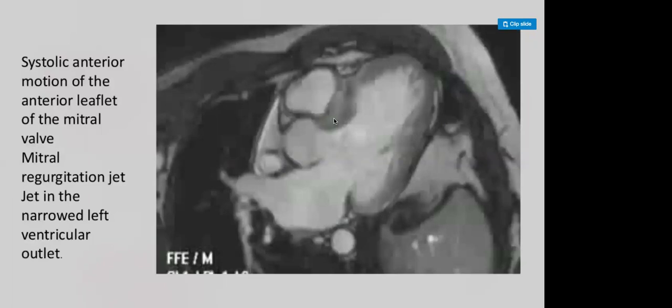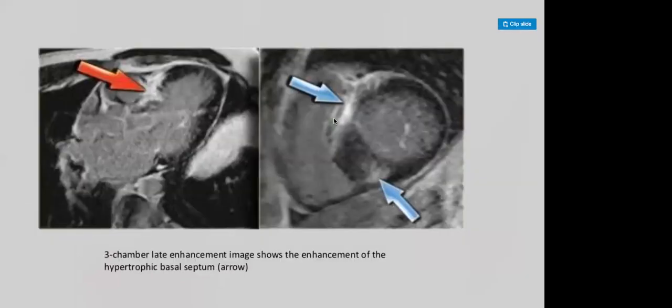So when you are trying to look for the SAM, systolic anterior motion of the anterior mitral leaflet, you can see it over here in the LV outflow. This is a beautiful image, very beautiful image. As I was telling you about the hypertrophic basal septum, this is how you notice those changes, which I had said. Then there are a lot of other cardiomyopathies as well, like the dilated cardiomyopathies.